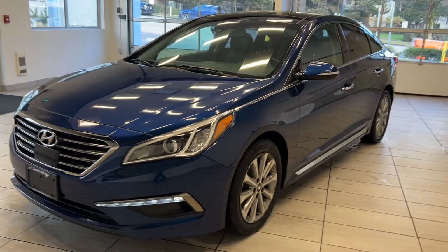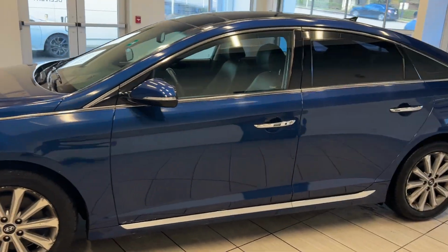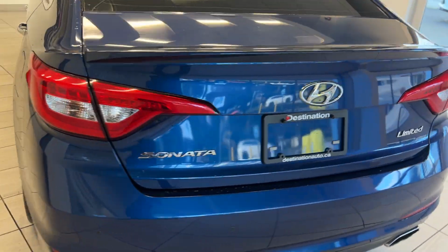We got an awesome 2017 Hyundai Sonata Limited in the beautiful blue color. If we talk about loaded, this vehicle is super loaded with options. We're gonna take a look at everything here.